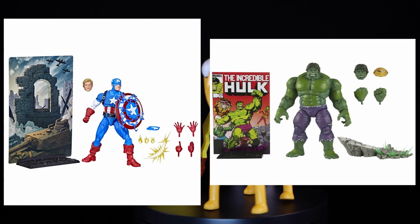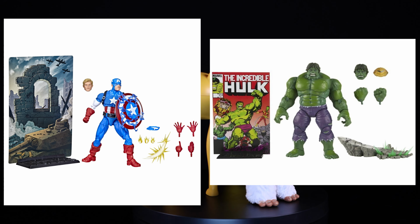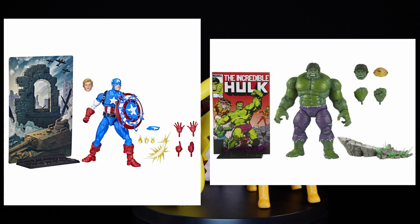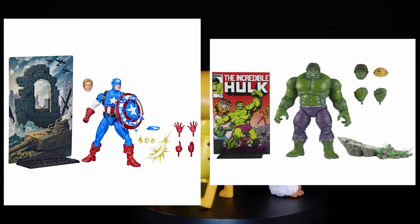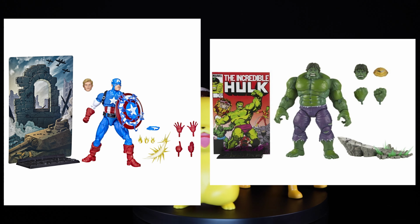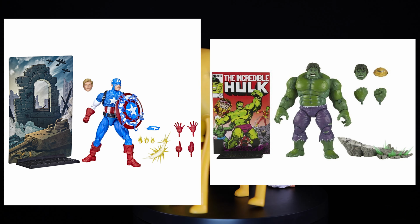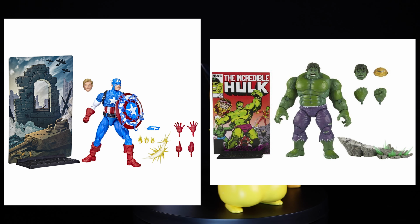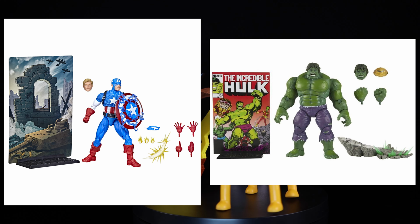Unfortunately, they have not put it up for pre-order, so I'm patiently waiting for that to happen. And even when it does go up for pre-order, it will be a year or so before it releases. So hopefully, I can get Cap here in the near future. And then the Retro Hulk, I just sold them off because I was like, you know what? I don't need Avengers. As soon as I sold my Avengers off, I kind of regretted it. So hopefully, I'll get him in the near future as well.